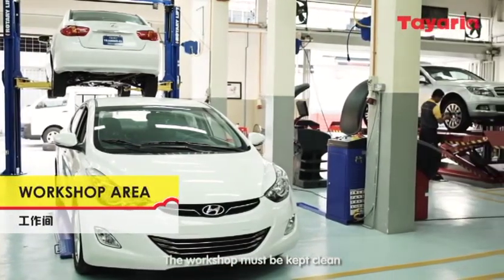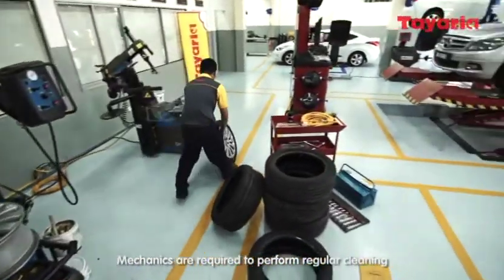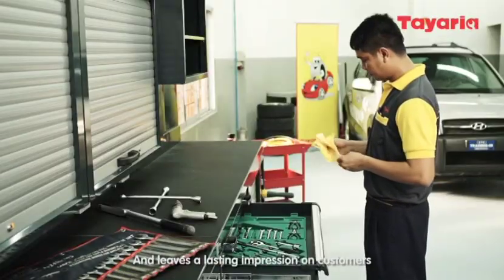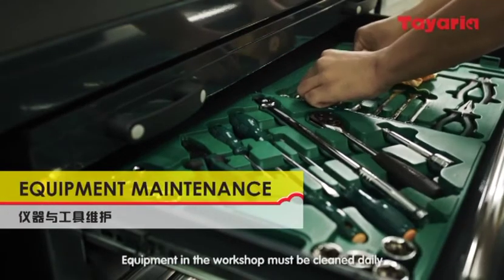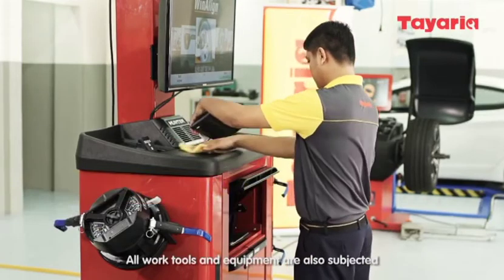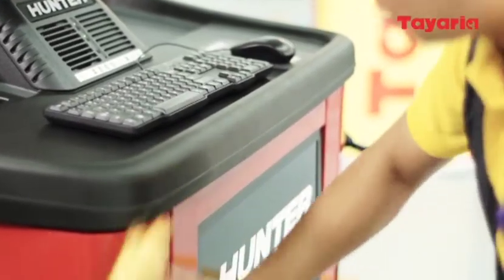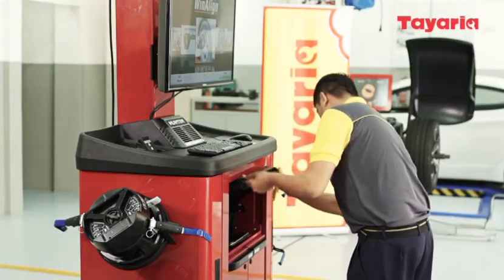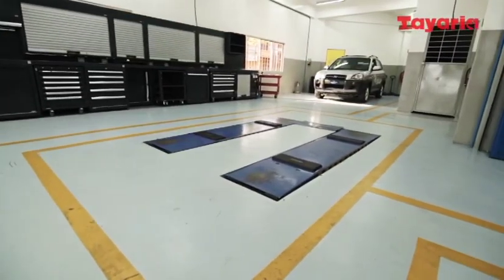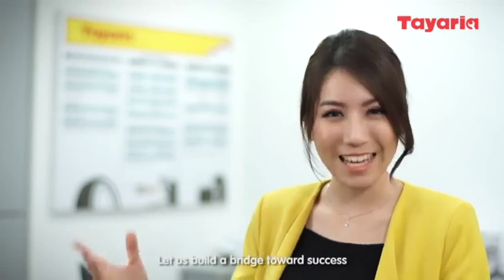The workshop must be kept clean and well maintained at all times. Mechanics are required to perform regular cleaning during working hours. An organized workspace reduces accident risk and leaves a lasting impression on customers. Equipment in the workshop must be cleaned daily to ensure that they are in safe condition. All work tools and equipment are also subjected to regular inspections to avoid malfunctioning or missing tool incidents. Together, by fostering a perfect work environment, let us build a bridge towards success.